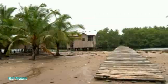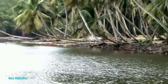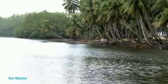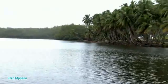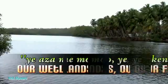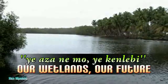Amanzule simply means water for the community. And this water must continue to be there. Our wetlands, our heritage. And if it is our heritage, we must be able to protect it for posterity. Yazanimo, Yeklebi, our wetlands, our future.